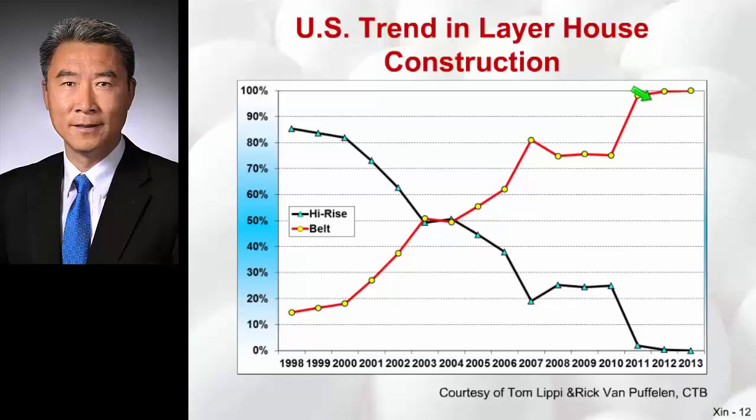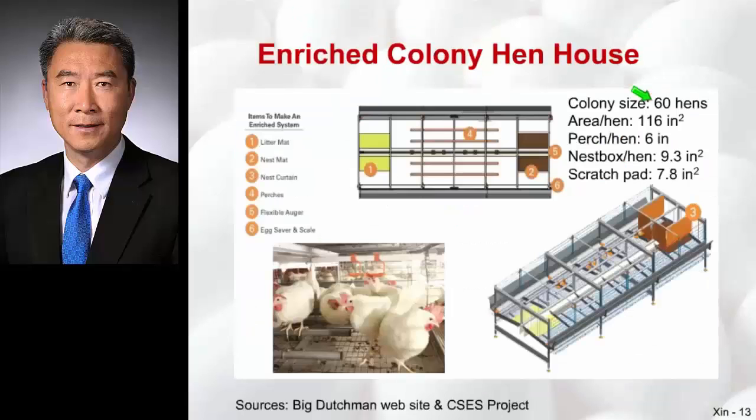Okay. Because of the animal welfare concerns, there is a lot of interest in alternative housing systems, and one of them is the so-called enriched colony system. It's enriched because it features the following. First of all, these houses have a larger colony size, so instead of 6 to 8 birds, you get 60 birds in the colony. The space allocation per bird is more, so 116 square inches is typical.